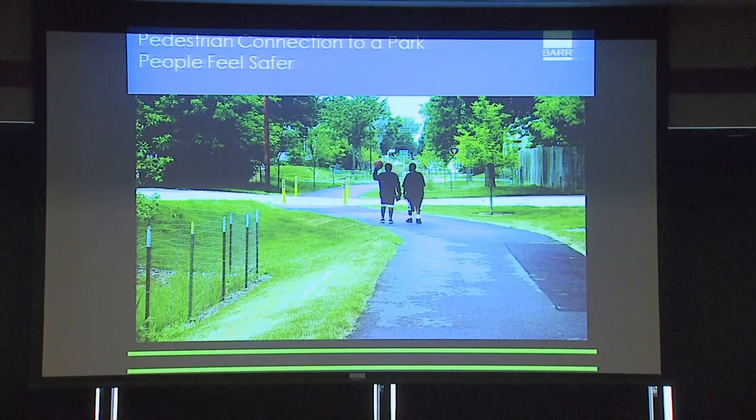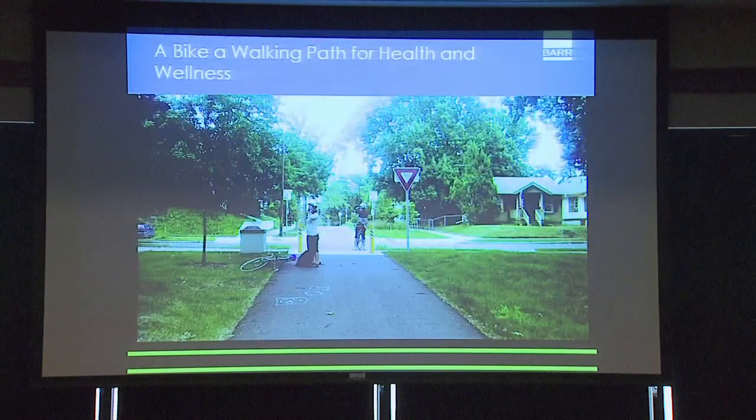It is a neighborhood connection to a park. Like I mentioned before, talk to people. There's this better feeling of safety. It's actively used as a bike connection, both to the park, and is great for community health and wellness.